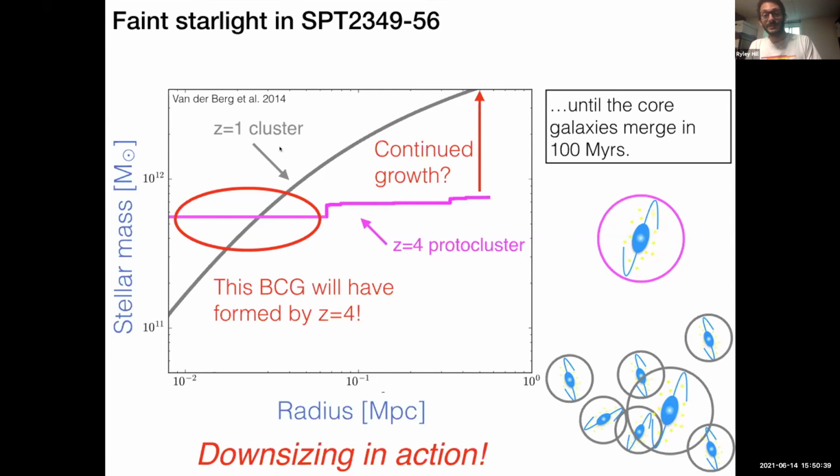But this is interesting because here the BCG is basically already formed by redshift 4. So what's going to happen to this protocluster as time goes on? Well, if it's going to look like a redshift 1 cluster, then it's going to need to grow up here at larger distances. Now we don't know yet if this curve out here is suffering from incompleteness. There are probably lots of other galaxies out there within this region that we haven't detected yet because we've only been targeting millimeter galaxies. But in any case, the take-home message is that the most massive galaxy in this protocluster has already formed by redshift 4, and this is what we expect from downsizing. This fits into the picture of downsizing, where the biggest galaxies form first, and then the smaller galaxies form later. So we're basically seeing downsizing in action.